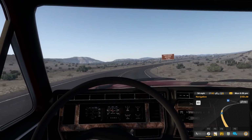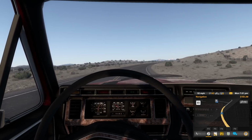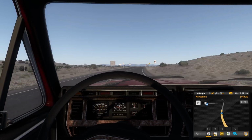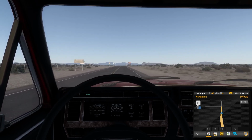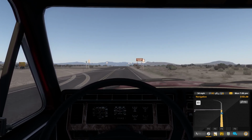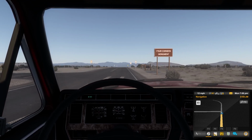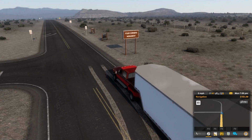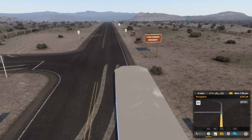There was 4 Corners Monument, 3/4 mile. Nice. Okay, that is exactly what we were looking for, the 4 Corners. And I think what we have to do is make this left, and that should take us to it. Or is this it right here? I don't know. Let's look and see real fast. Yeah, I don't know what this is.